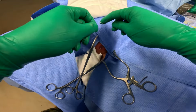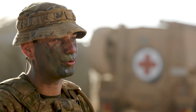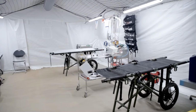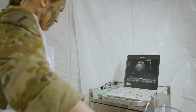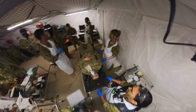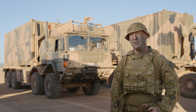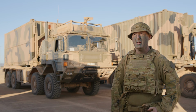I think the really cool thing about this capability is it's modular, so it can be shaped to support different tasks, whether that's a large-scale combat operation like we're supporting on Rhino Run this week, or a humanitarian and disaster relief mission. We have the capability to provide those interventions to people all across the spectrum of those environments. People should be reassured that we are now confident that the Roll 2 Basic is a viable capability that can be deployed close to point of injury and save lives.